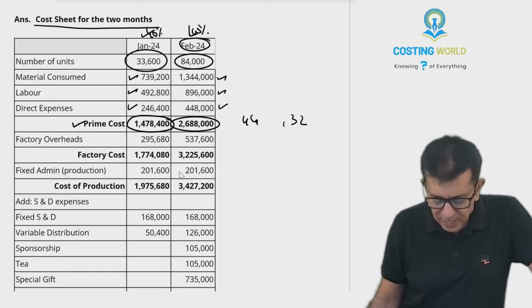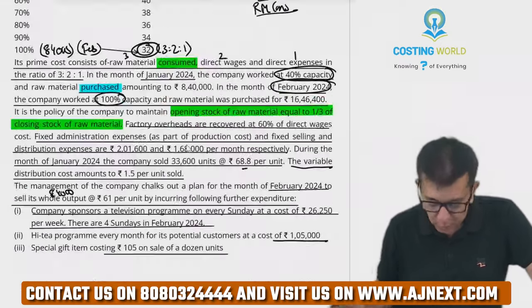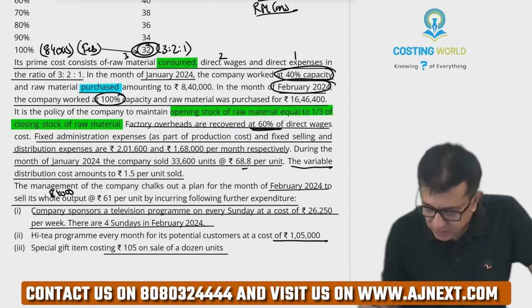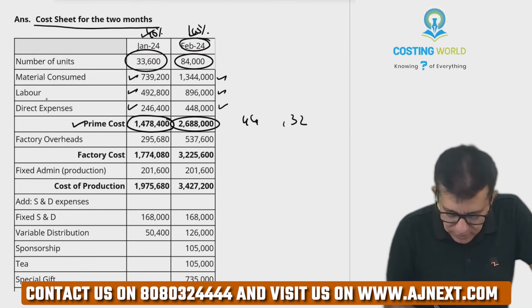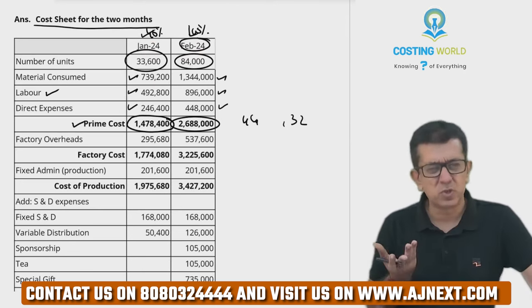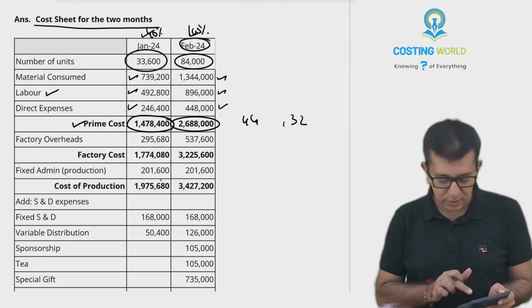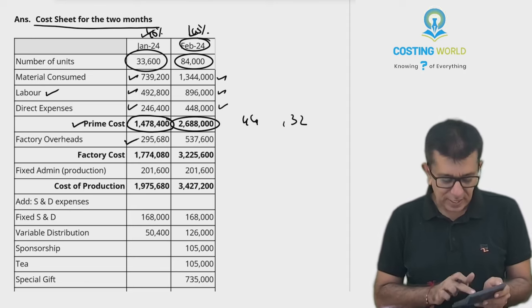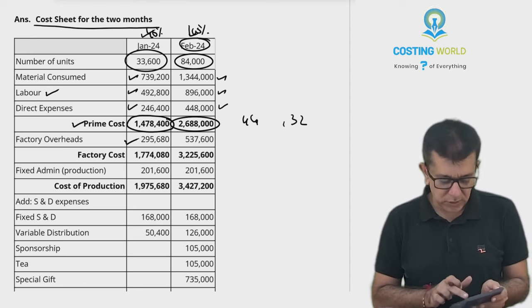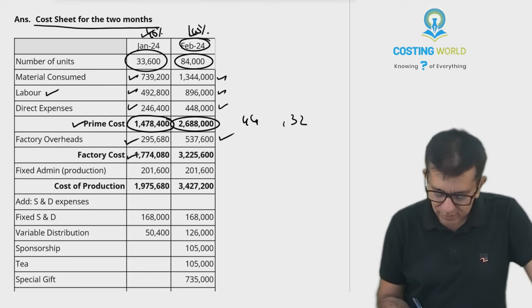Further, add factory overheads. Now see, factory overheads were given to you over here. Factory overheads are recovered at 60% of direct wages. So take your direct wages over here, your labor means your direct labor. Take 60% of that. So 492,800 into 60% will give you this figure. Same way, 896,000 into 60% should give you this particular figure. You add it, you will arrive at factory cost.